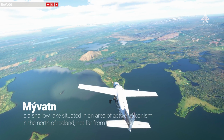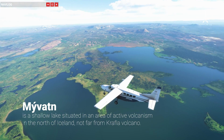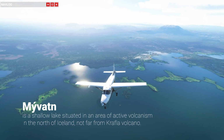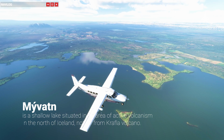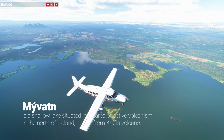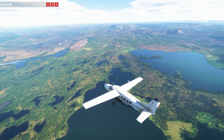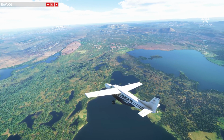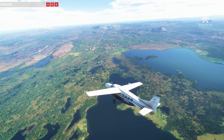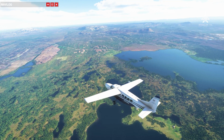Mývatn is a shallow lake situated in an area of active volcanism in the north of Iceland, not far from the Krafla volcano. It has a high amount of biological activity. The lake and the surrounding wetlands provide a habitat for a number of water birds, especially ducks. The lake was created by a large basaltic lava eruption 2,300 years ago, and the surrounding landscape is dominated by volcanic landforms, including lava pillars and rootless vents.